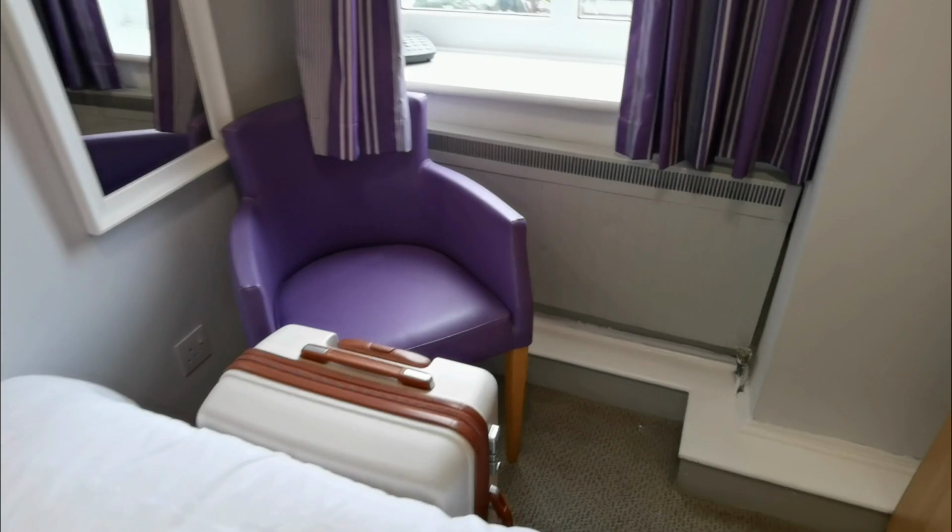And then I've got a chair here. Looks a bit stained. Needs a good wipe down. There's a plug socket there.